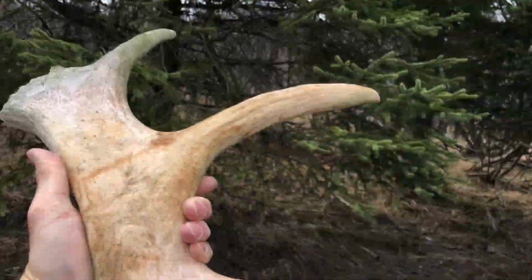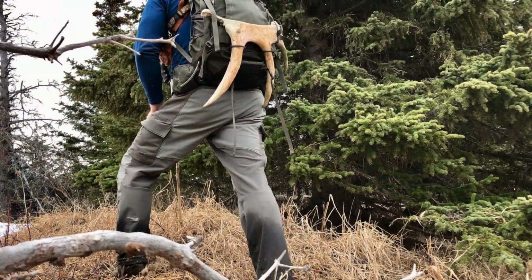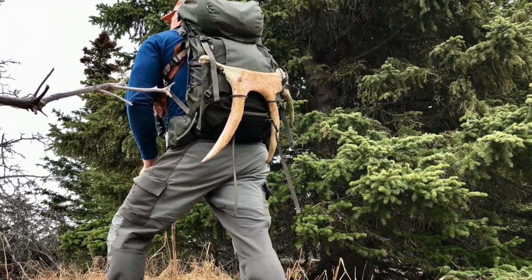Last year I didn't find any there, although about 2 miles away from there I did find a really nice moose shed. Well, really nice moose shed would be an overstatement. It had been gnawed down by the animals and all that was really left on it was the brow tines. I'll put that picture in right here.